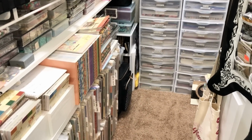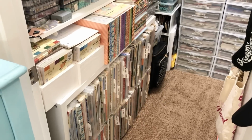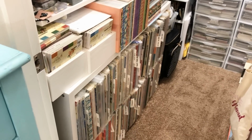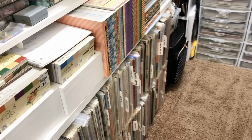Yep, that was a yawn. Sorry. It's still organized, but I need to finish labeling. Let me just take you guys through. I have a video on this. I don't remember if it's by detail or not, and I'll do another one if you guys want one.